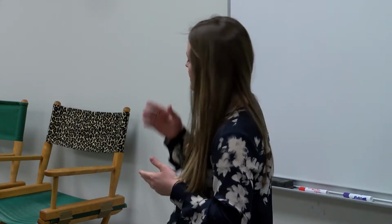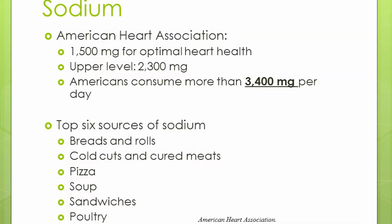I'm looking up here at the top 6 sources. Where Americans get the most sodium is breads and rolls, which I know is kind of surprising. You wouldn't think of bread as a high sodium food, and it's not high, but we're eating a lot of it, so it adds up throughout the day. Cold cuts and cured meats, so things like deli meats, hot dogs, bratwursts, all those things are going to be pretty high in sodium. Pizza, the sauce is going to have sodium, the cheese is going to have sodium, and the crust will have it. So all those 3 things together add up to a high sodium food.